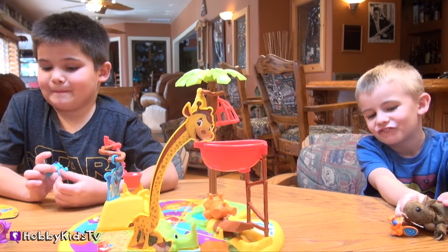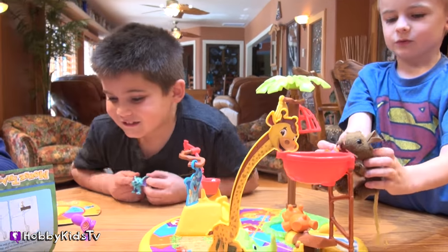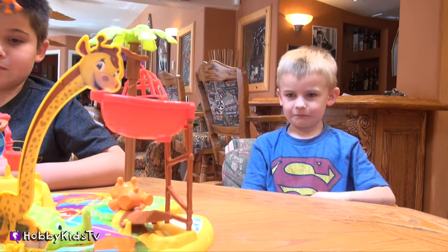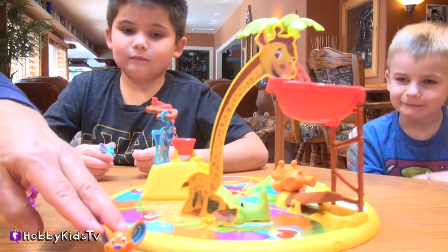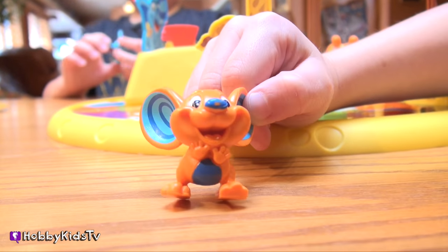You guys know the names of those little mice? You got Sneakers Mouse, Nacho Mouse, and Pepper Mouse. Which one is which? Hobby Frog has got Nacho Mouse. Here's Nacho Mouse, because he eats a lot of cheese. Hey, it's me. I am Nacho. What's going on, man?